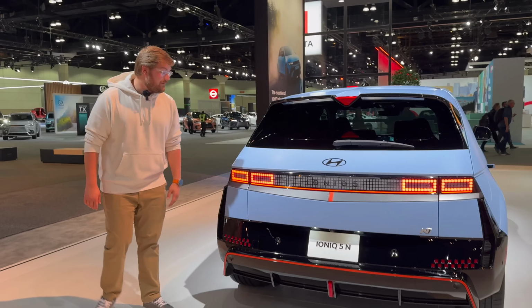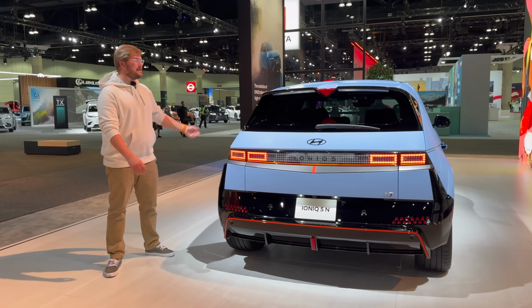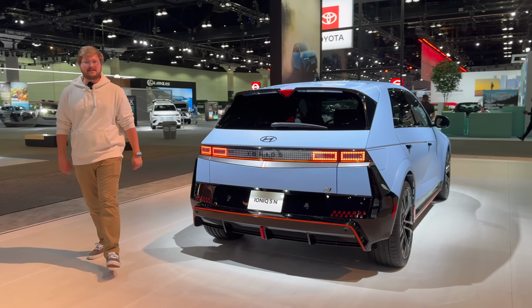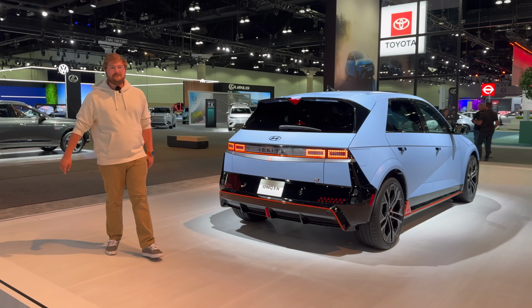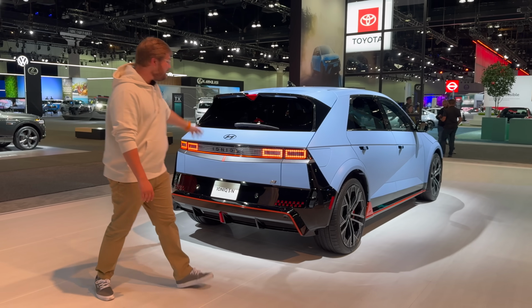So can't wait to drive it. Can't wait to tell the story. Can't wait to test it. Can't wait to see what this new battery is like with this extra capacity. Can't wait to see the range. Can't wait to drift it. There you go, the new Ioniq 5N.